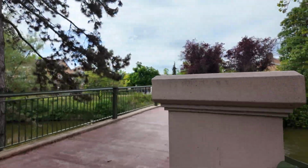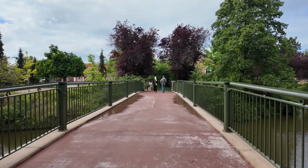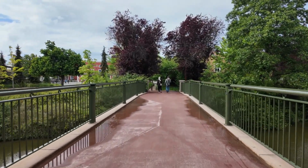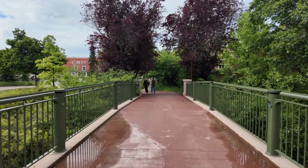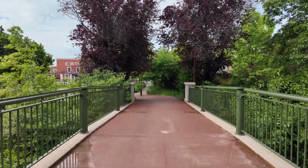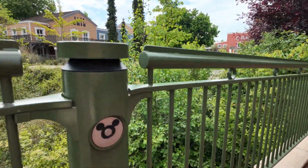So you do have to cross over the water to continue onto Disneyland Paris, and then you'll see right in front of us is the Hotel Cheyenne. Even though these are value resorts, they both do have Starbucks. So if you are looking for a morning pickup, you can go there, and even on the way, we have Mickey.